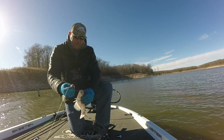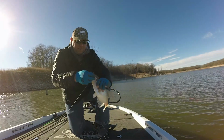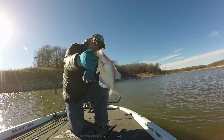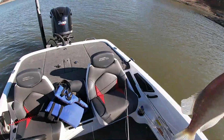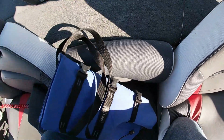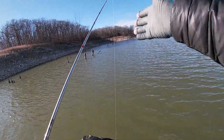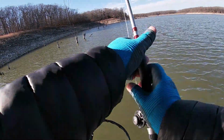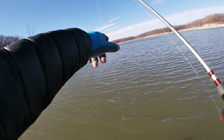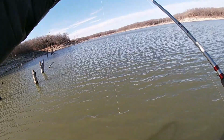First one of the day right there. Nice pill head right there. Nice crappie. That crappie came up off that limb and followed it up. I just kept moving it up and he bit it pretty good, and got him in the boat. There's a tree out here and it's just got a bunch of crappie on it that you can't see unless you got a live scope or side scan it or something.